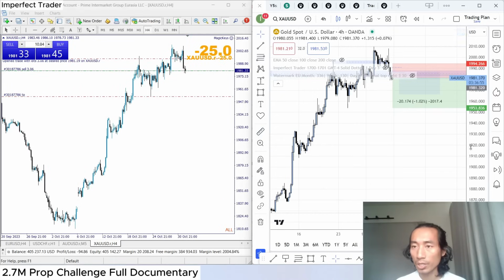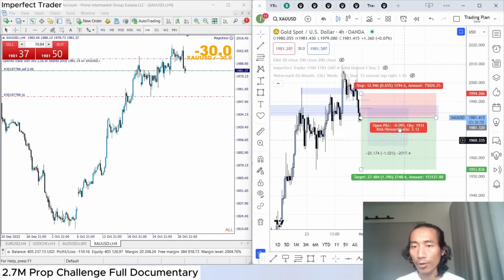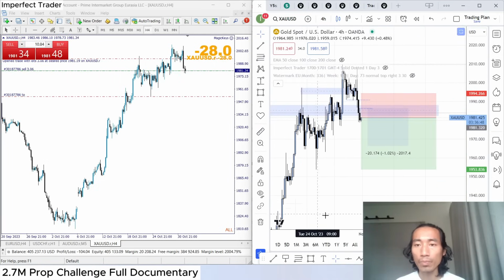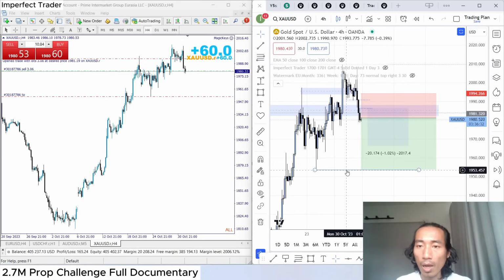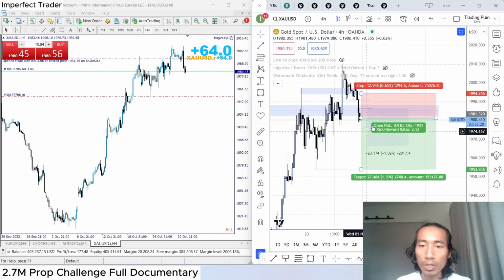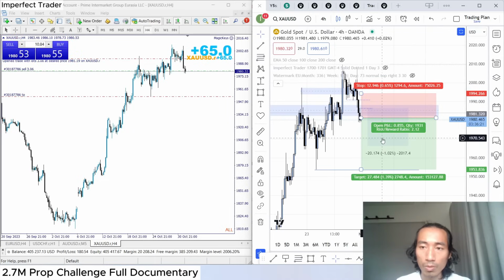So what you just see is the first trade of the day. And here's how it looked on TradingView. My target is actually this low, and my stop loss is just covering this low right here. For this trade, I'm going to hold to the target. I don't take partial. This trade is stop loss or TP, and it's 1 to 2.